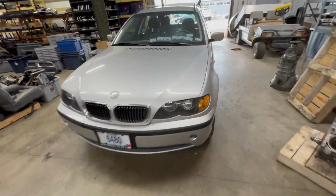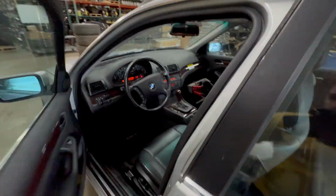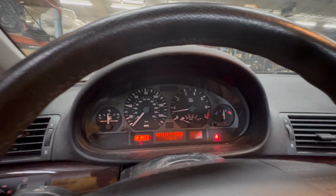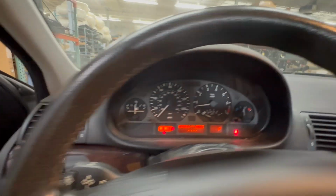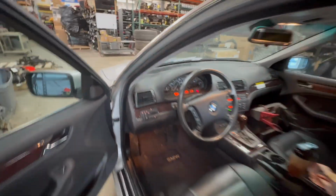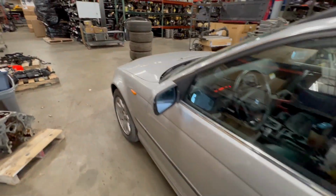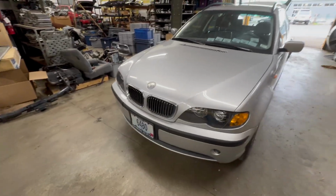So this thing's been running for, I don't know, 20 minutes now. Look at that. All the lights are off in the dash. It's not overheating. I don't know if it's going to charge the battery or not. That's one of those things we'll tell in a little bit. Let me grab the jack and something to swap the tires out with.